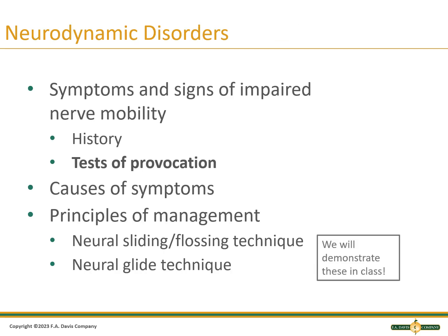Neurodynamic disorders are a group of neural presentations where basically the peripheral structure isn't able to move through the body the way it needs to, and so it has increased tension developing on it because it's not gliding and sliding through the spaces that it needs to glide and slide through. We can determine if somebody is experiencing a neurodynamic disorder with a patient history and if their pain is provoked through specific positions, but we can also use tests of provocation, and those are going to be our neural tension tests that we're going to go over in class during the lab activity.